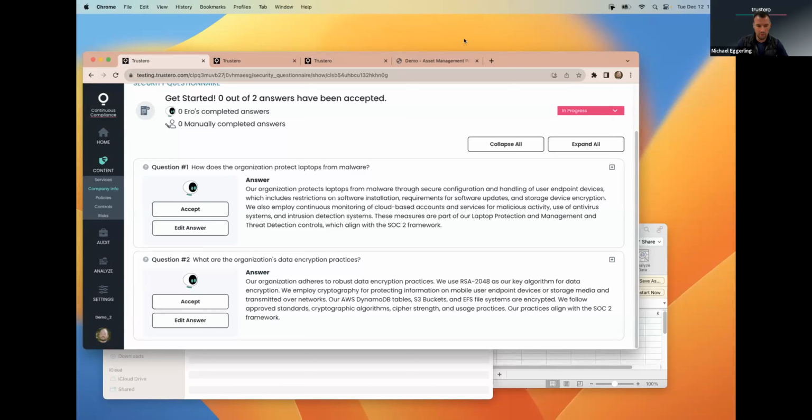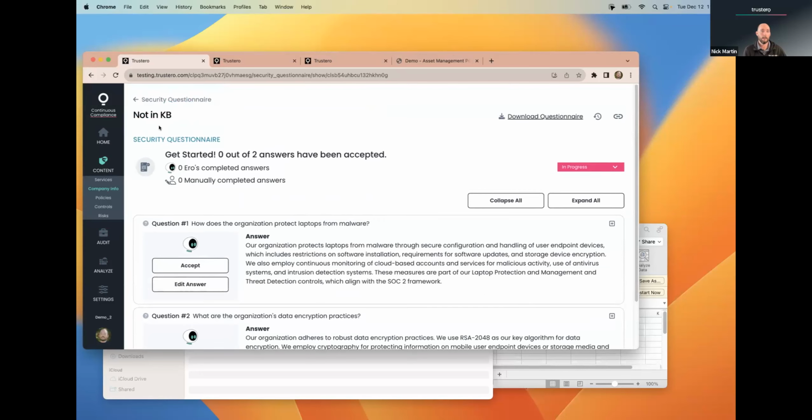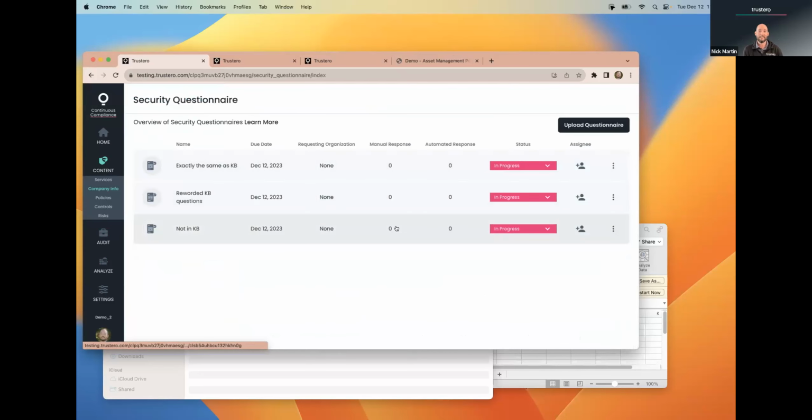Nick, really quick, will you just show and explain how we would export these answers? Sure. This feature is relatively young, so we wanted to prioritize getting it to work first, and the UX will be more streamlined in the future. But for today, you can download the answers as a CSV. Say you receive the questionnaires in an email, you could download it and just copy paste it right back into that email with your answers. That's right. It's going to get smoother and better here shortly.